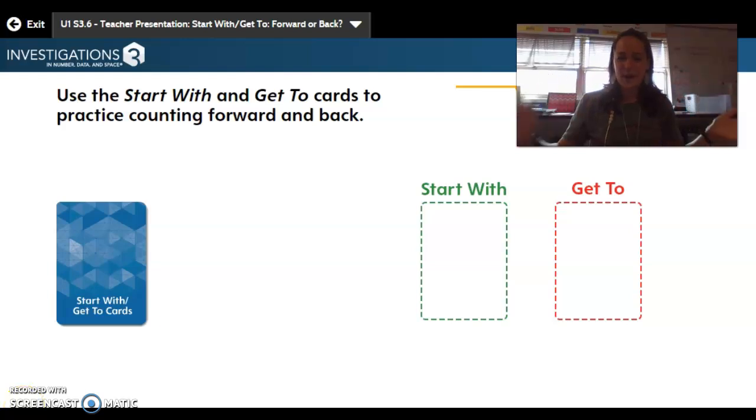Hey, first grade. We're going to play Start With and Get To today. Now, you've been playing this game for a while now, so this game should be pretty familiar. However, if you look on my screen, something may look a little weird, a little strange, different than what you're used to. I've got two empty spaces. I've got an empty green space that says Start With, and I've got a red empty space that says Get To. Usually, don't we have a number already there?